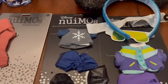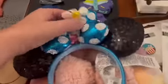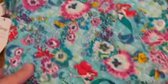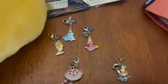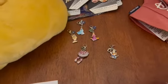These are the Nuimo outfits that I have available for $1.99 each. I have 1 pair of the Minnie Mouse headbands for $15.99. I believe I have 3 of the iridescent 50th celebration coffee mugs for $14.99. I have 1 of the Vera Bradley Ariel tote for $40.99. These are the bag charms that I have for $3.99. I have a Goofy, a Cheshire Cat, a Rapunzel, Cinderella full body, and Cinderella just profile there for $3.99 each.